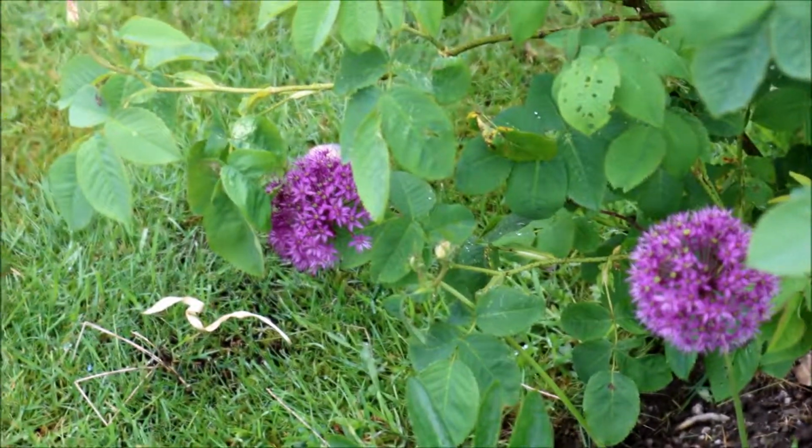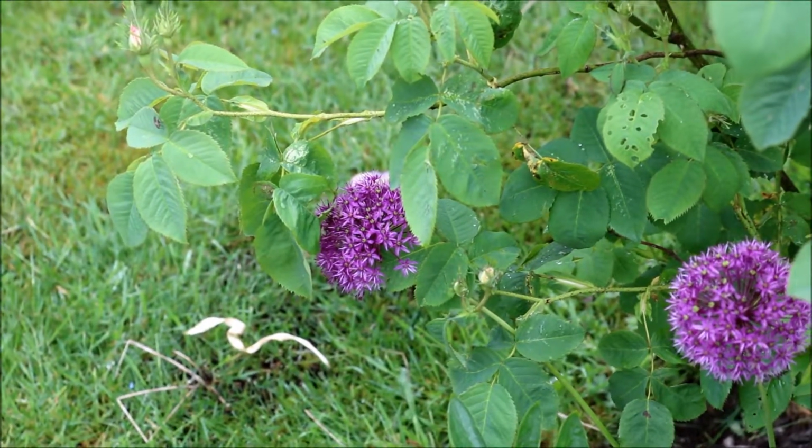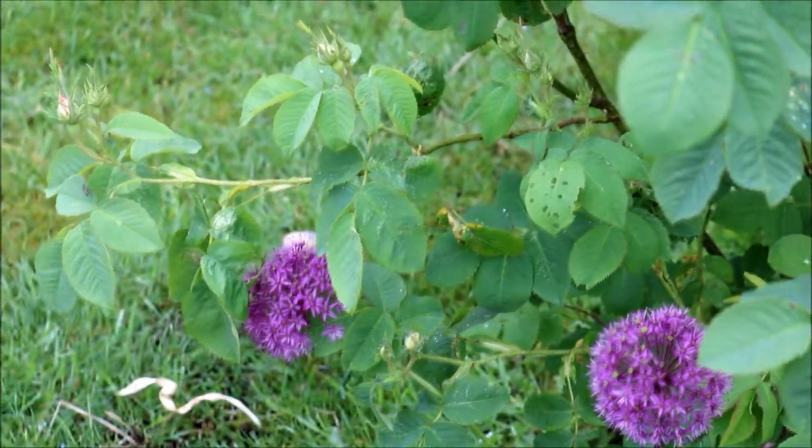And look at those little alliums there just shouting away now. They're lovely, those, and as they go over and dry up, you can use them in your flower arranging.